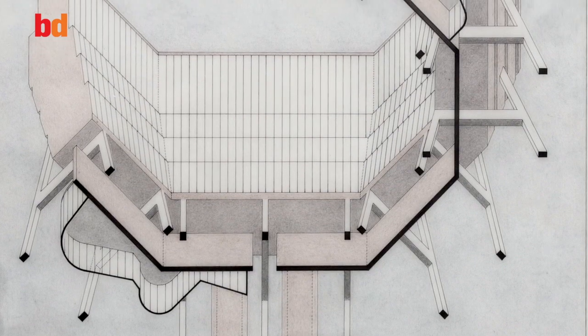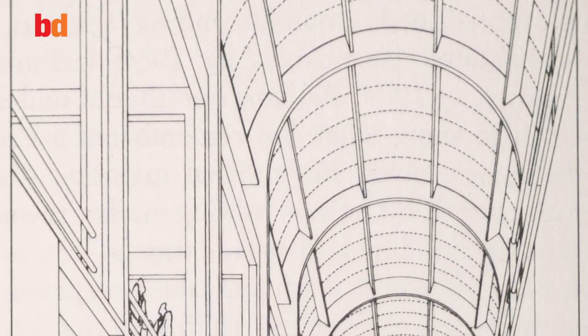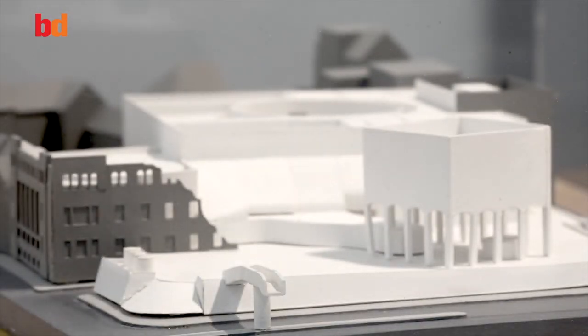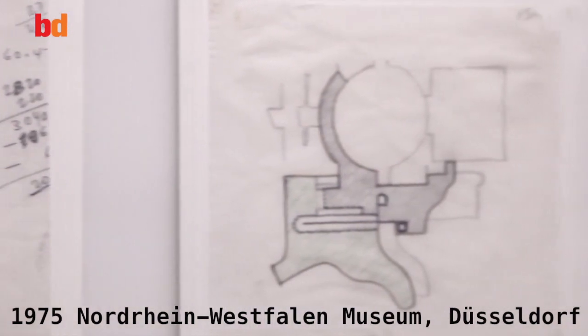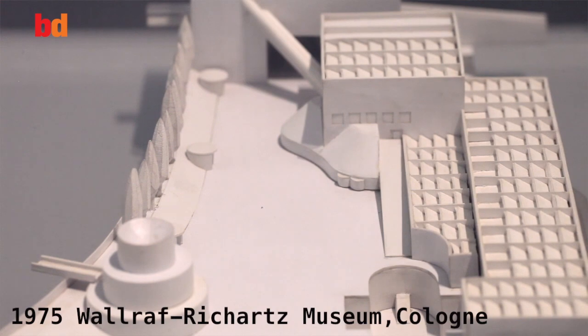And then we moved from there to the way in which his work shifted towards contextual work in an urban context, starting with the competition for the civic center of Derby, which was really the attempt to produce a background building as opposed to a foreground building. And that project led to a number of invited competitions in Germany. This is where his work shifted from the English context to the German context.